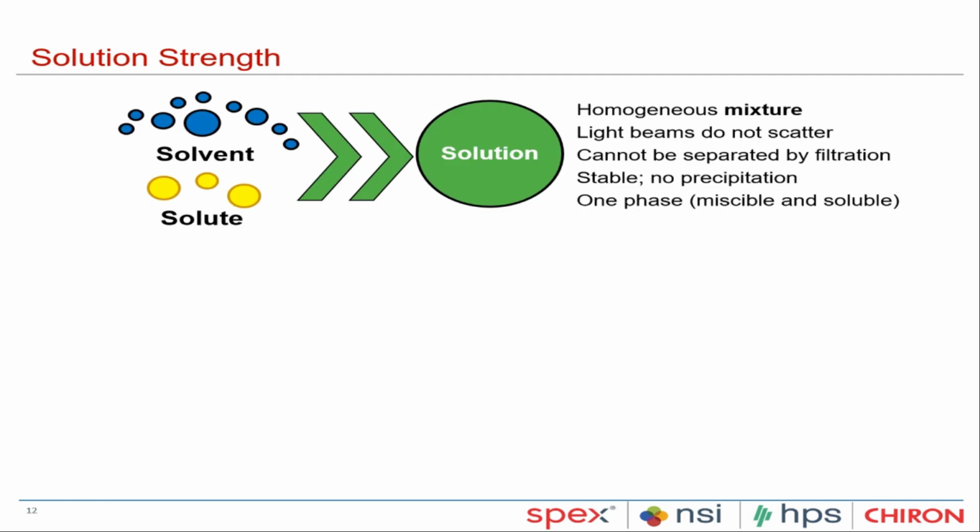In your standard solution, as we said, it is a solvent plus a solute. It results in a homogeneous mixture. And light beams can't scatter it, as we said, and it cannot be separated by filtration. But it is stable and there is no precipitation. And it is one phase. It is miscible and/or soluble depending on what your solute and solvent are.